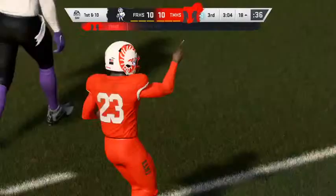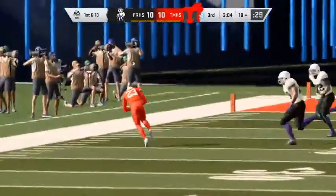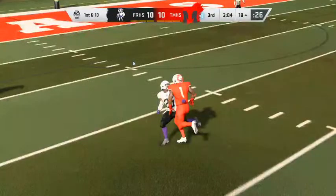He gets 7 out of it, and he also gets a first. I know most of the time when the ball's in the air, you're thinking wide receiver, tight end, but running backs, they can be a big part of any passing offense nowadays.